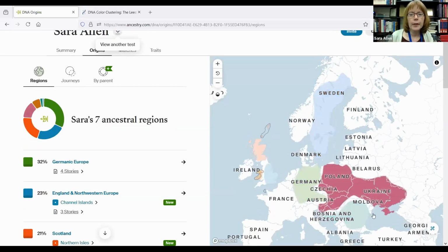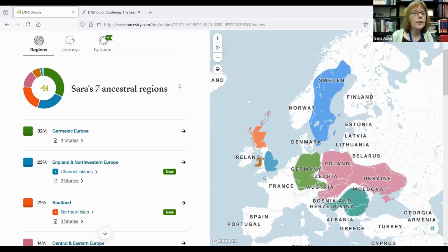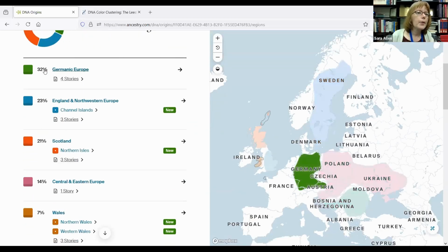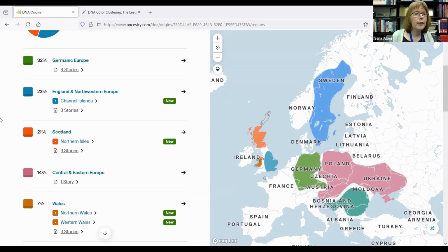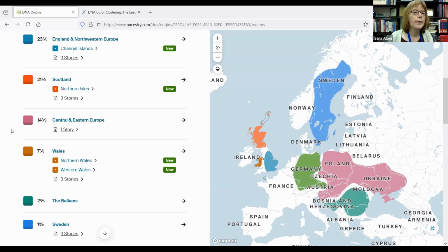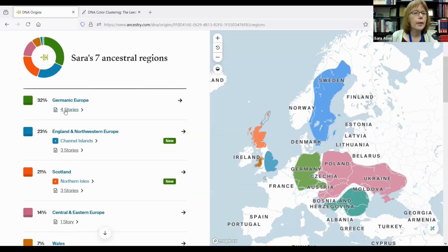But we still got the map of the world here, and it's color coded and so forth. And that's all the same. So then you got your percentages. And my percentages have changed, and I can go down and show you what they were and what they are now. But the big thing is that they've added these stories.